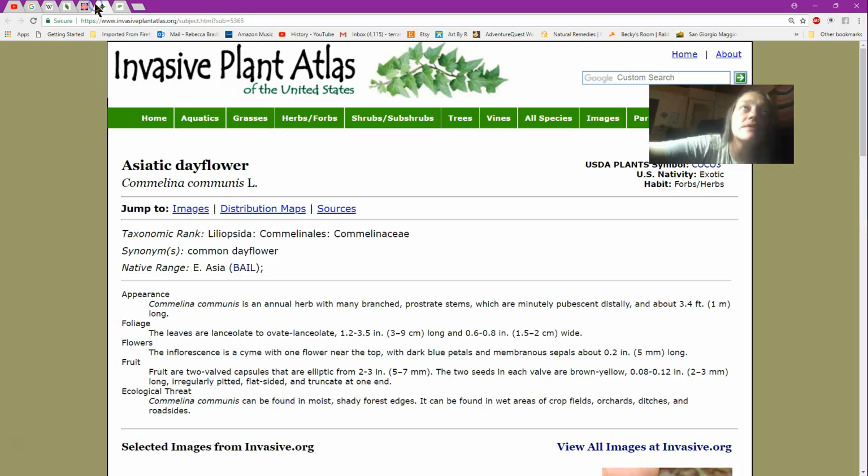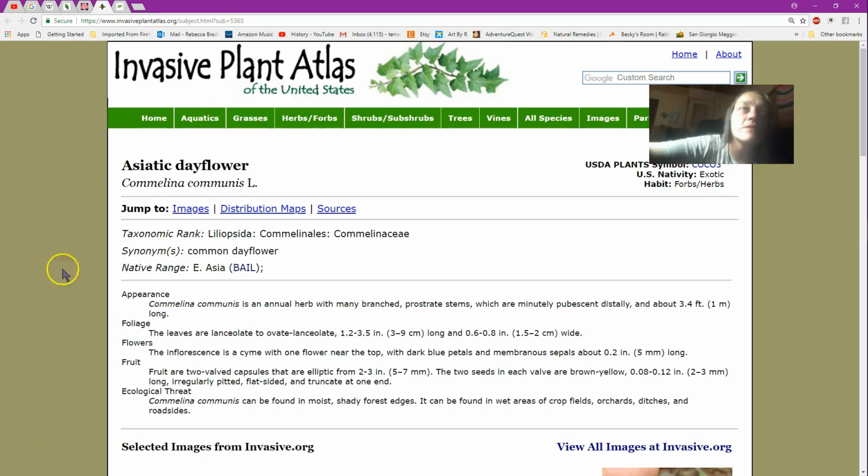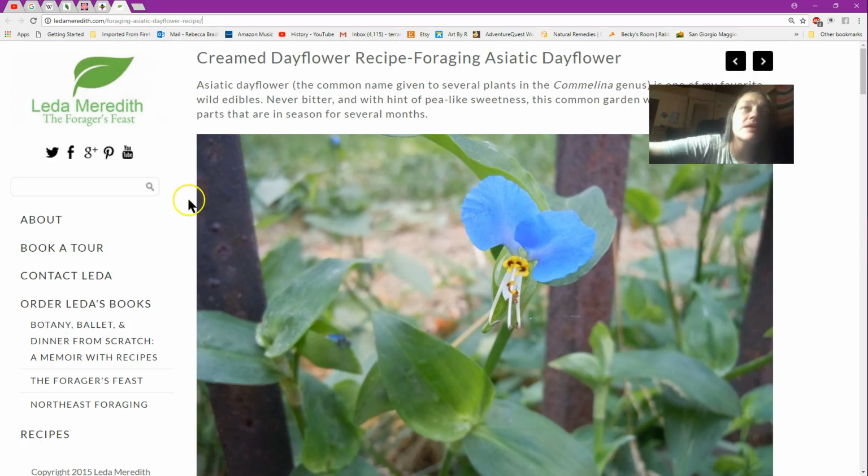There's that. And here is this here. Whatever that's about. Calling it an invasive plant. And there is a recipe for it. Hang on just a minute.